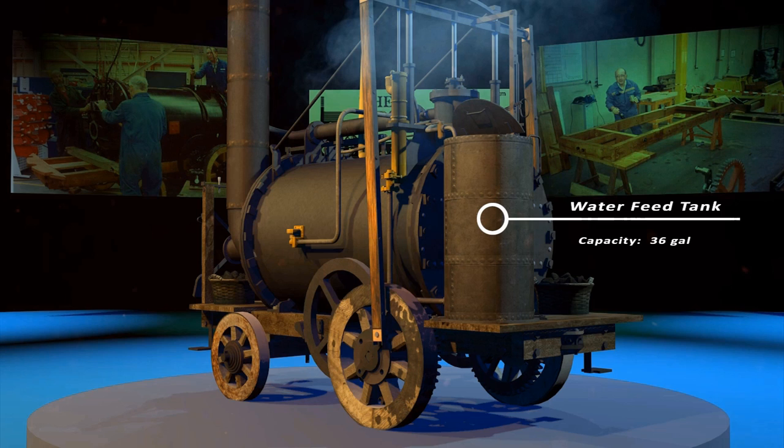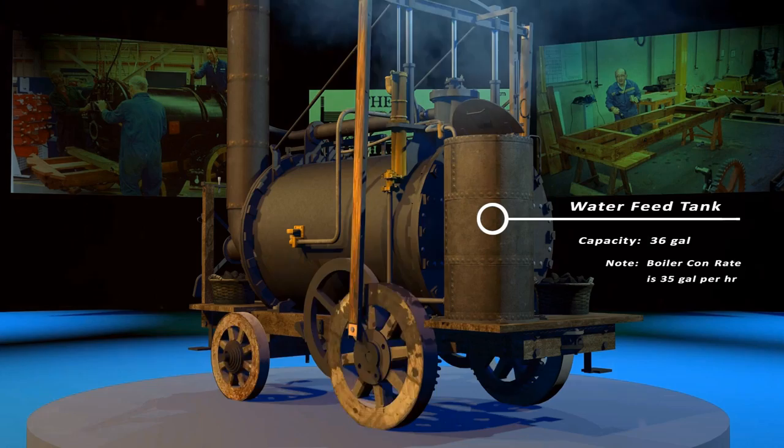Here we have the water feed tank, which holds a capacity of 36 gallons. Now, that's interesting to note because the boiler converts 35 gallons of water into steam every hour. Therefore, if we were to set off on a 3-hour journey with a full water feed tank, then we're going to have to make 2 additional water stops.